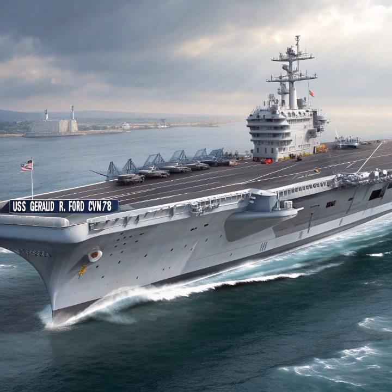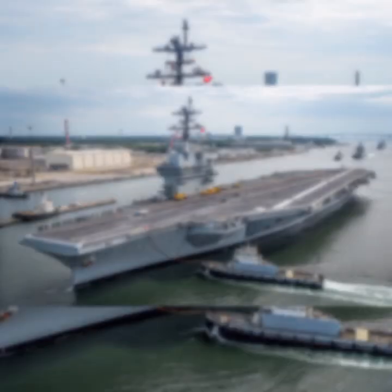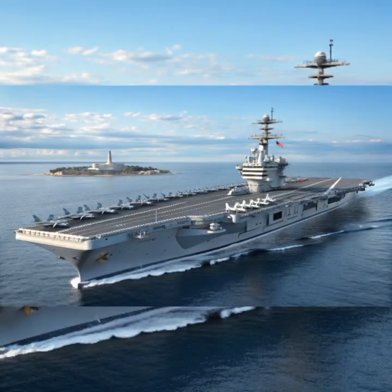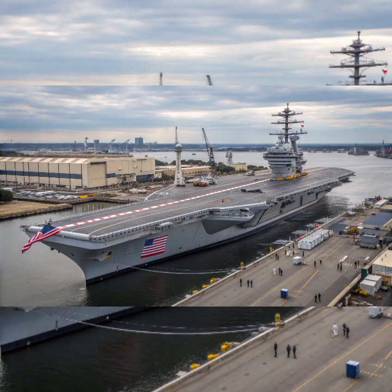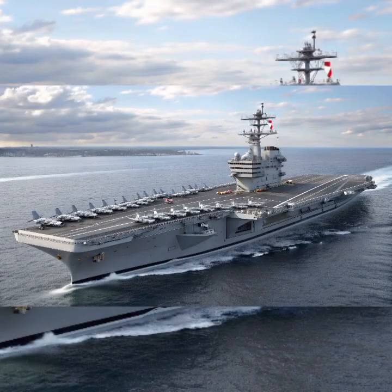In the coming years, we can expect to see the Ford participate in more multinational exercises, deterrence patrols, and forward deployments. Its advanced systems will be tested in realistic operational scenarios, and the data gathered will help refine tactics, techniques, and procedures for carrier operations in the 21st century. The USS Gerald R. Ford represents more than just a warship. It is a statement of technological leadership, industrial capability, and national will.